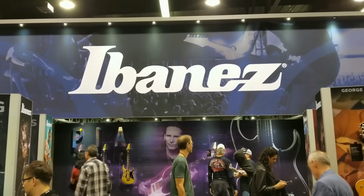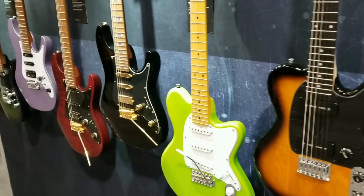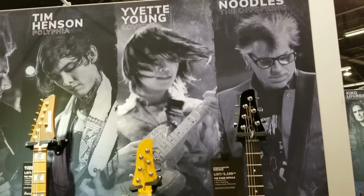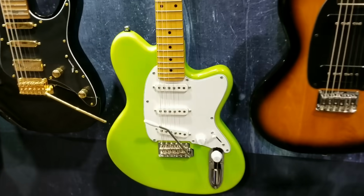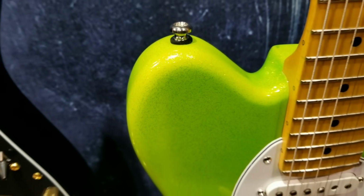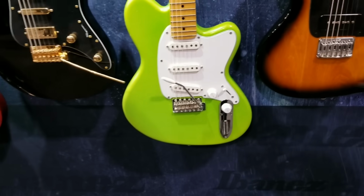We're at the Ibanez booth. Okay, so here are some ones I'm super excited about. Yvette Young has her signature model, and this guitar looks like it's lime candy, but it is lime heavy flake. Look at that. Just absolutely sick. A great guitar.